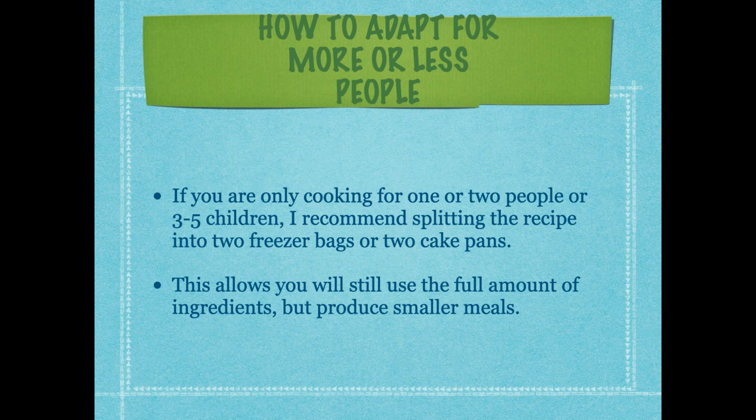If you're cooking for only 1 or 2 people, or for 3 to 5 small children, you may want to split the recipe into smaller portions. If only a few kids are eating, you might want to split it into smaller bags so that you have smaller portion sizes. The nice thing about this is it really is adaptable to your needs. It just takes a little forethought in figuring out, okay, when am I going to use this and how many do I need to serve?